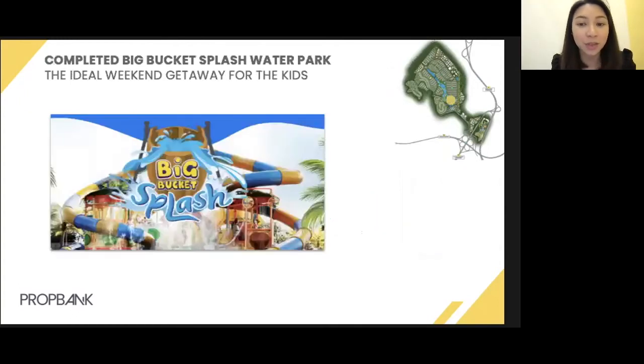Okay. Other than that, we also have a big bucket splash water park, which is only walking distance from the clubhouse that I showed you just now. So this is actually open to public. So 10 ringgit for the entrance for adults and also 36 ringgit for kids entrance as well. So this is mainly like a water park for kids.